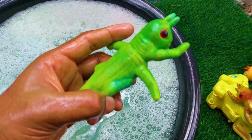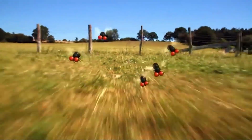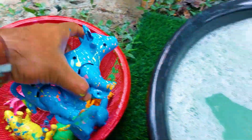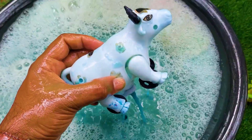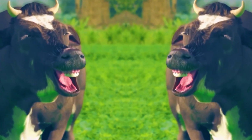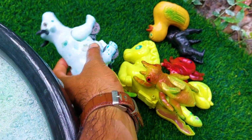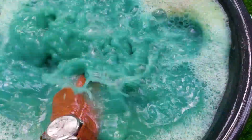Oh, what is this, guys? This one is a fly. Collecting this fly here. Here is another one. Oh, this one is a cow. Oh, I'm collecting this cow here. There is the next one.